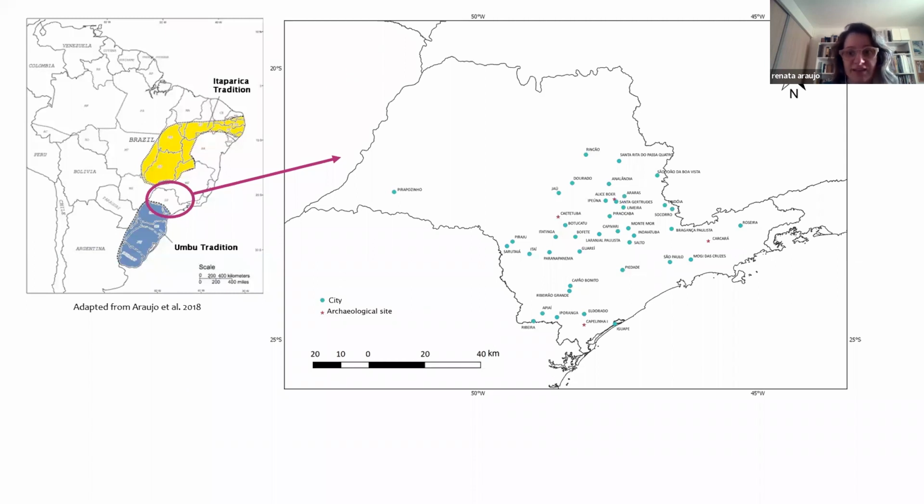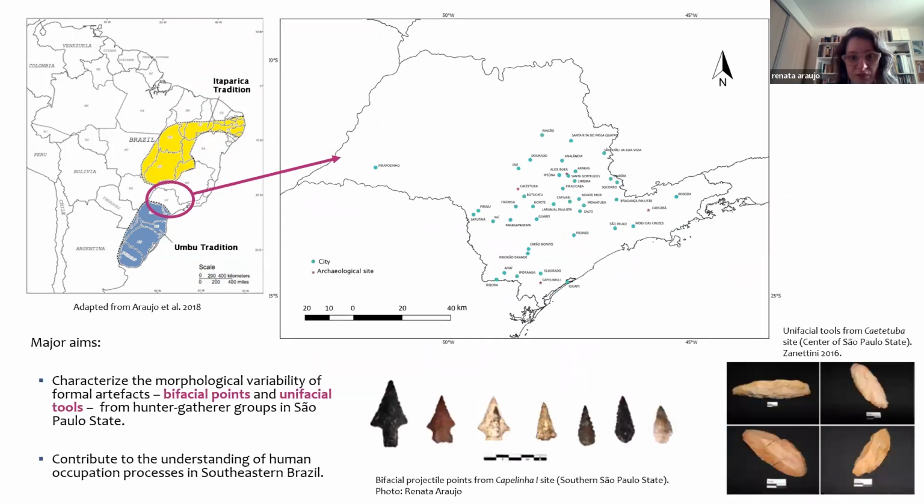Now, in my PhD, I am continuing these previous works developed for São Paulo State, which is the state located in the southeastern portion of the country. The map on the right is a zoom in of the state, where you can see the dots indicating the location of archaeological sites and towns of interest containing bifacial points and unifacial lithic tools.